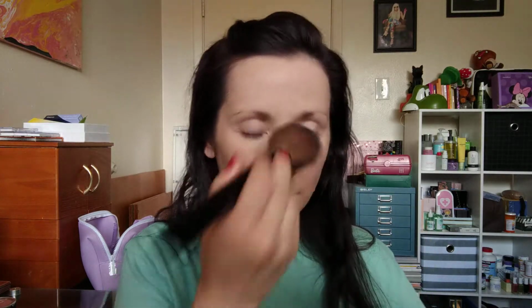I think it's just fine. It's not amazing for me. I don't like the color that transfers off on it. I don't know. I'm going to put a little bit on because I do have another powder that I want to mention. But apparently this powder is supposed to be similar to Charlotte Tilbury's Flawless powder. Anyway, I think it's just fine.